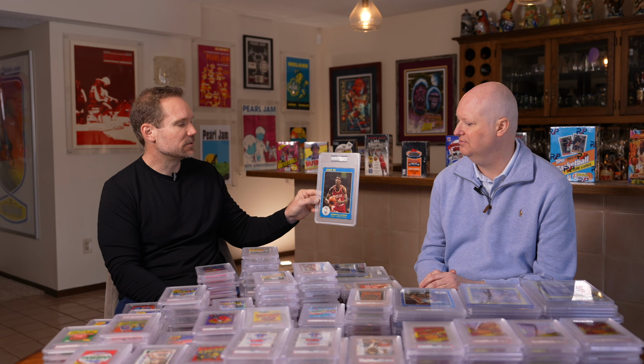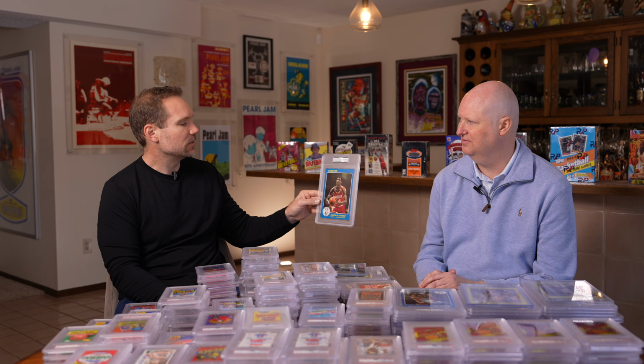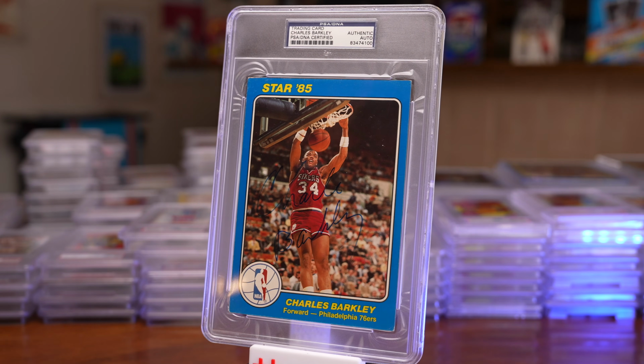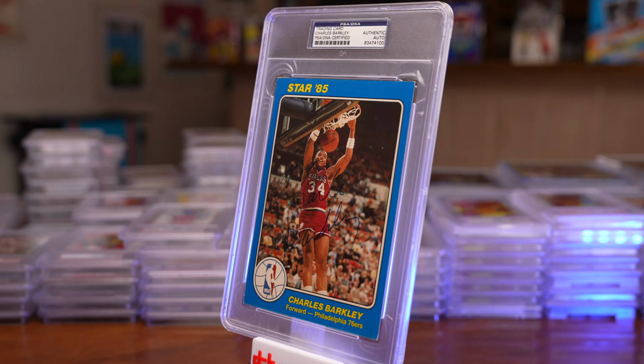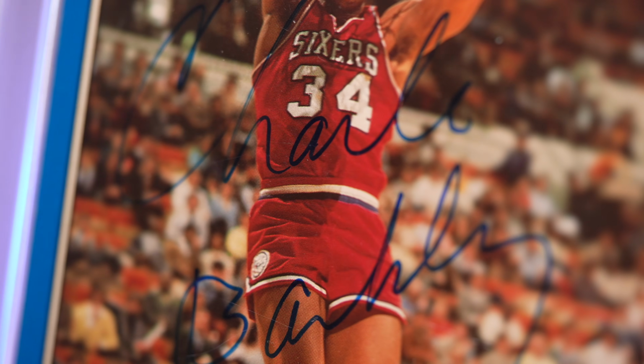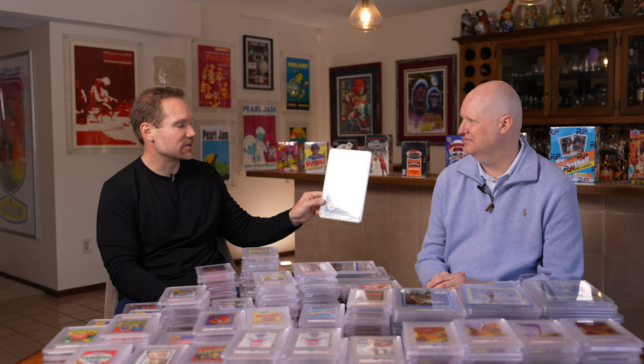Wow. Super, super cool. Obviously predates the 86 Fleer. Just great, awesome card. Great photo. My favorite player. Talk about a great photo and a great signature. Big signature on that. Charles Barkley. Love it. Absolutely love it. Super cool. Charles Barkley, rookie.